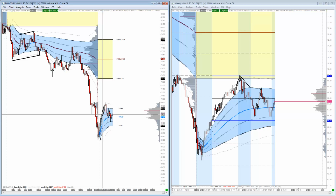Obviously, if we continue to trade this month and we can't trade above $70 a barrel, or we can't break above this 69.60, then there's only one thing to do, and that's for the market to go sideways and go down. But at the moment, as I said, this looks like quite a firm bottom in the market, so we'll just have to go from there.